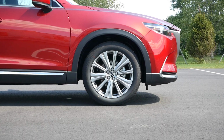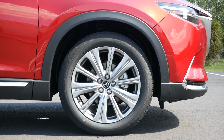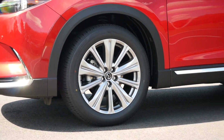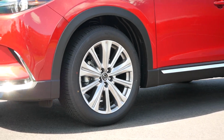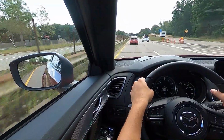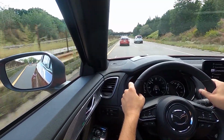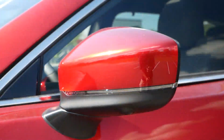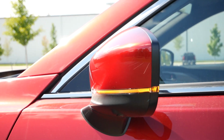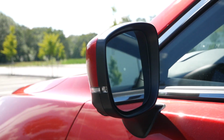Moving over to the side profile, the Signature will be sitting on 20-inch wheels, with 18s being only available for the Sport and Touring. While tire size can affect ride quality, the CX-9 handled the bumps and imperfections quite well, and with the softer suspension, you're not going to be thrown around or cringing every time you take on poorly surfaced roads. You'll have body color power folding side mirrors with LED turn signal indicators to go along with blind spot detection for added safety.